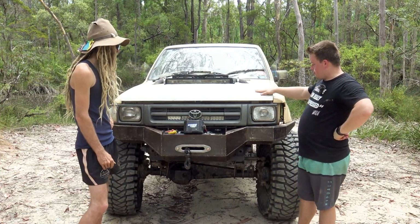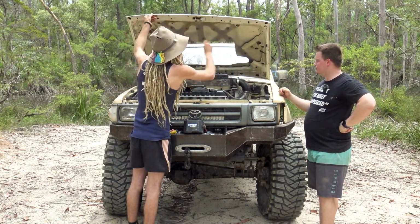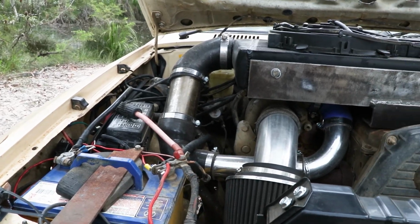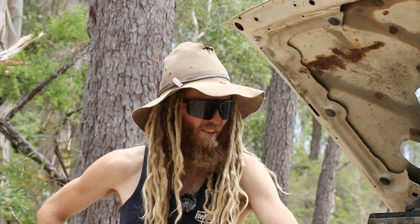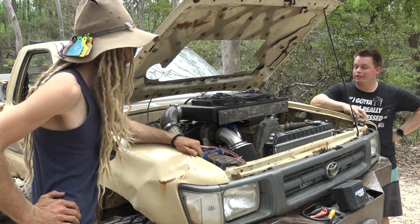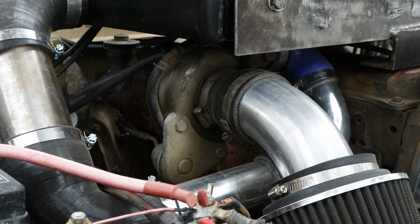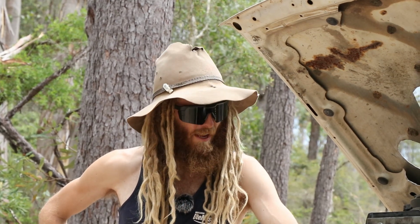All right, may as well open the bonnet up, show us what's in there. So, what motor is this one, mate? It's just a 2.8 3L. So, always late in the 2.8? Always late. Yeah. Especially with the Treps on. Factory turbo? Yeah, so just a CT20 turbo, just on the factory turbo manifold, and then a bit of high mount stuff that happened last weekend.